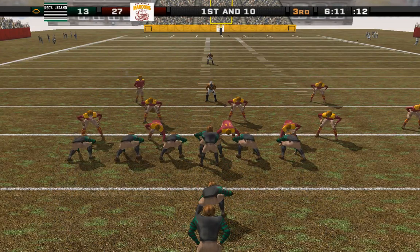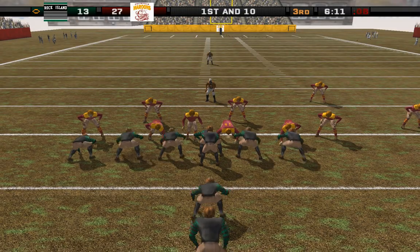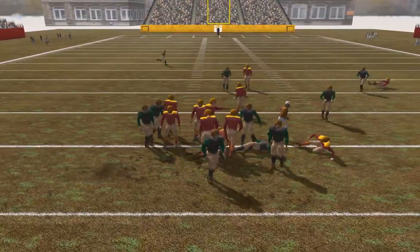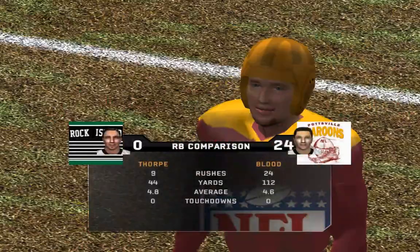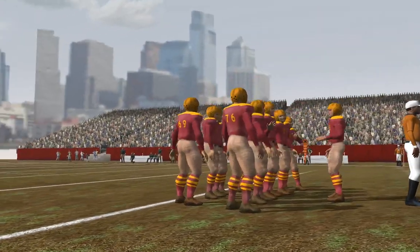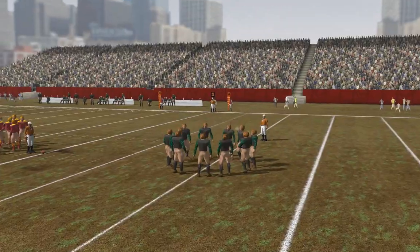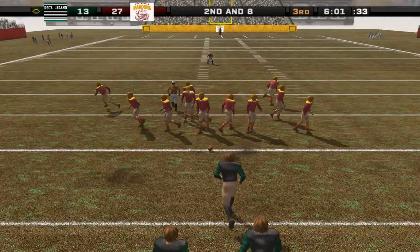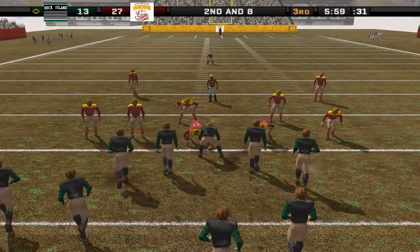Thorpe, the deep man. Looking upfield. Number 28 is there for the tackle at the 30-yard line. So let's take a look at how this back compares to the opposition. Second and 8. Ball on the 30-yard line.